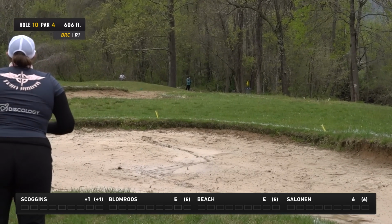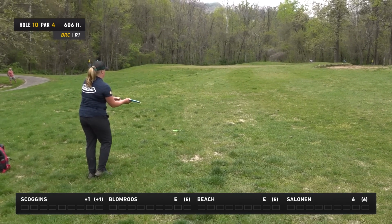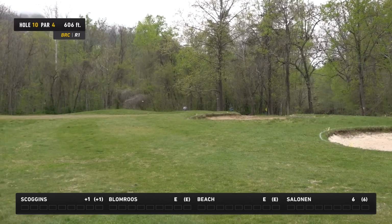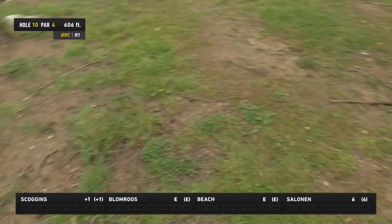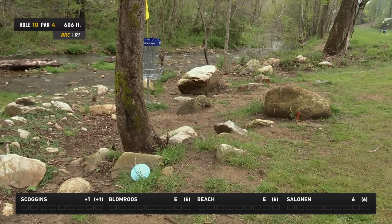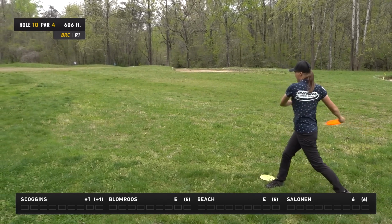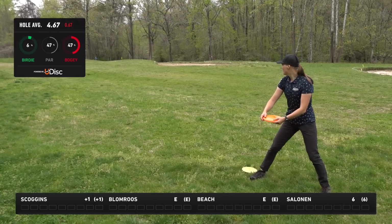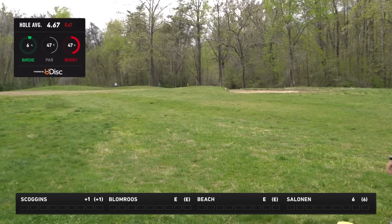Yep, and that tree kind of to the left of the basket towards where Emily's disc finished. That's where I'm aiming on my upshot with the forehand. Trying to, again, stay away, like you said, from that out of bounds. That is a nice shot from Evelina. And the thing about the 10th here is that the river has actually risen a bit, so the OB line has kind of changed here. Yeah. I mean, it's only 12 feet behind this pin.